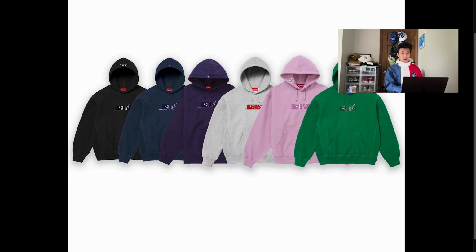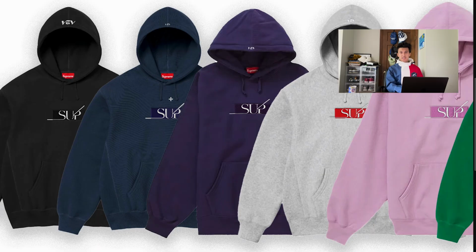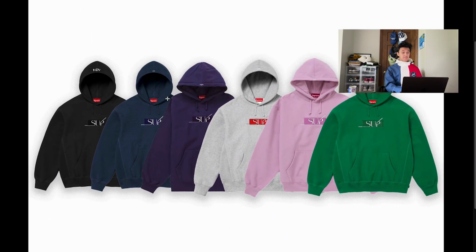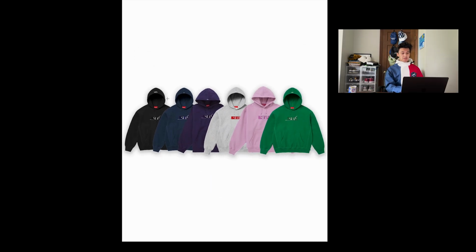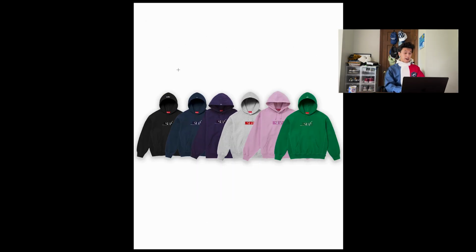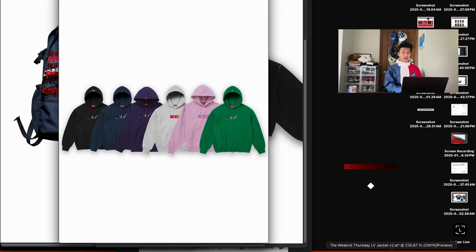So yeah, I think this would also break the internet. I would totally buy one of these. I've actually never owned a box logo. I flipped a handful in high school, but I've never actually bought and kept one. So this would be the one. I might buy one from this season. I'm not really sure yet. But yeah, I really like this a lot. I think it's a cool concept, even though it's, again, pretty hypebeasty.